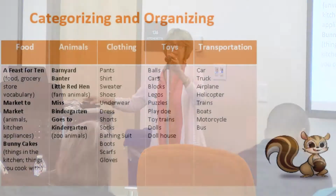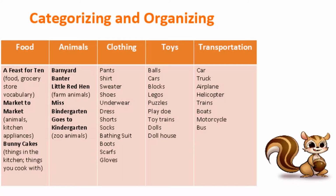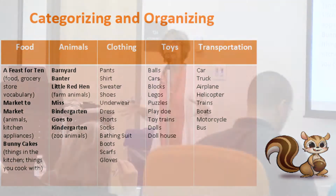So we have books that talk about the different categories of how children can retrieve their vocabulary. We have Feast for 10, which talks about the food and the shopping. We have Market to Market that talks about the animals. We have Bunny Cakes, which I'm going to do a demonstration on in a minute, that talks about things in the kitchen.